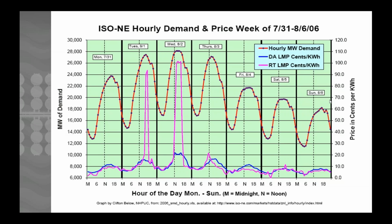This is a seven-day chart. Now we're looking chronologically. There's the 28,000 output hour on August 2nd. But the interesting part is 12 hours before or after, you are pretty close to the average load for that grid. So for a very short period of time, it cycles up and cycles back down to meet these very short intermittent loads.